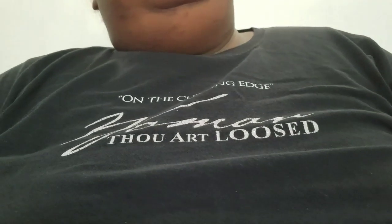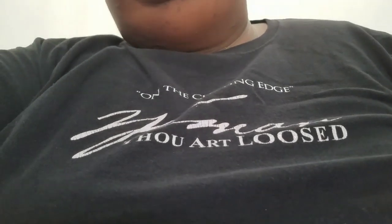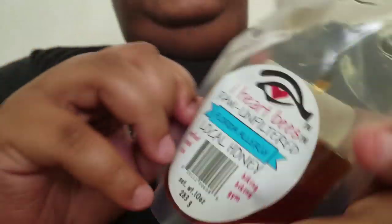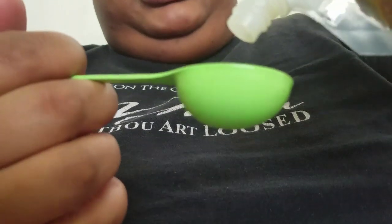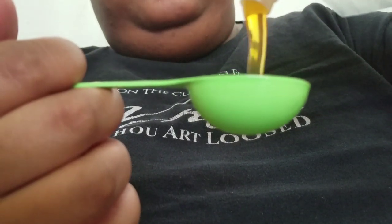Even though I don't really want to sweeten that mug, I'm still going to sweeten it with, you guessed it, Florida Allergy honey. Local honey, excuse me, from I Heart Bees. Well, I'll get it later. But I've actually used this, y'all, for cooking.